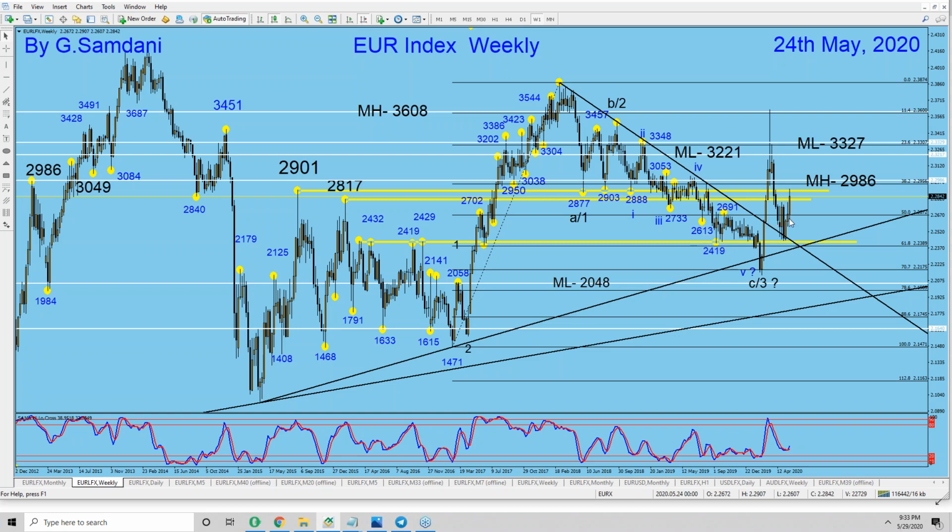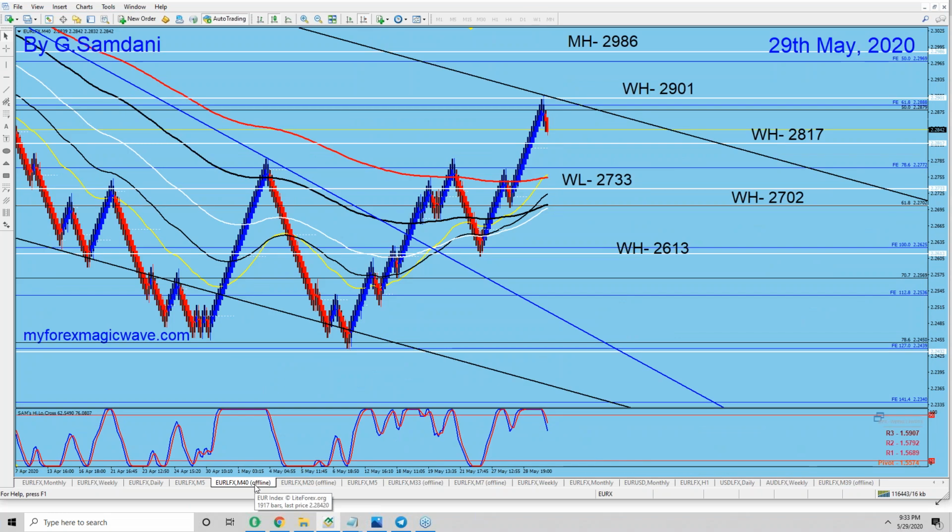So we went above, we came back, found support here, and then straight to 2901. First 2817, drop a little bit, and then go to 2901. 2817 is where? Right there. It's not even, well, this was 2817, by the way. This white line here. So it didn't drop from here. It just broke it and then went up to 2901. Now it's dropping, right? So this is how it is. Once you learn, it becomes very easy.